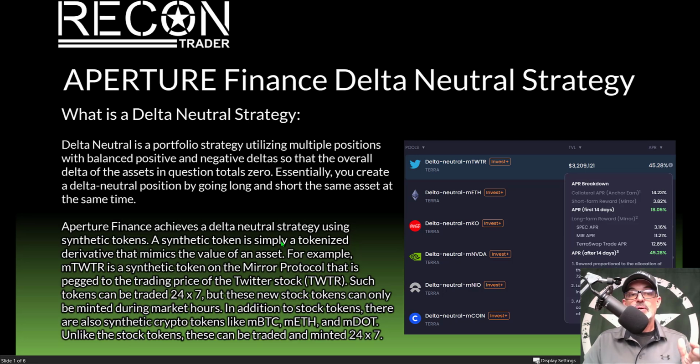A synthetic token is simply a tokenized derivative that mimics the value of an asset, like a stock or a cryptocurrency. For example, mTWTR is a synthetic token of the Mirror protocol that is pegged to the trading price of the Twitter stock, ticker symbol TWTR. Such tokens can be traded 24/7, but these new stock tokens can only be minted during market hours. So basically, you're only really going to be able to deploy one of these strategies during market hours if you're going to deploy it on one of these synthetic stock tokens.